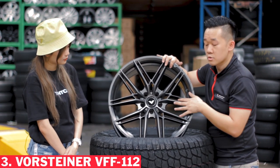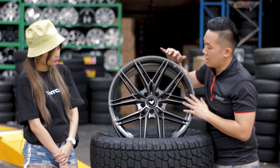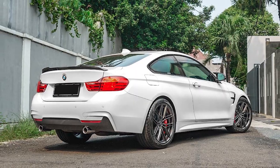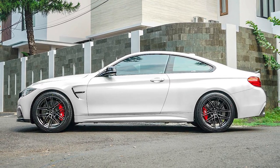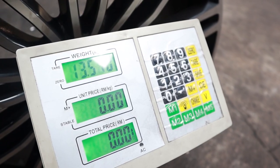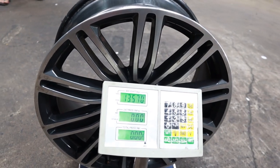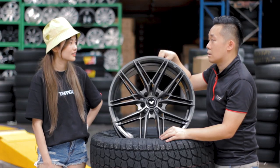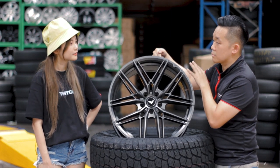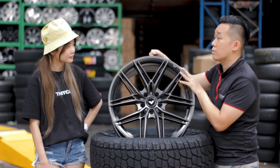This model is also one of the latest products from Wasainer. Their design is actually a bit complicated. These rims are flow form rims. They are super lightweight compared to the original. Just now we measured one piece at around 13, almost 14 kilos per piece. Wow. When we measure this, it is around 9 kilos plus per piece. So seeing the weight, we call these really sport rims. When you put them on, it really improves your car's performance.